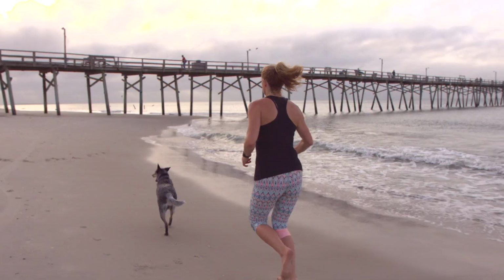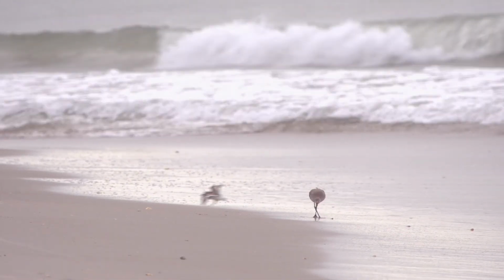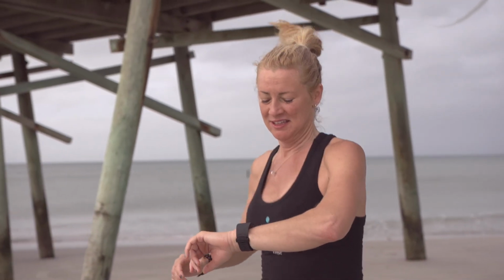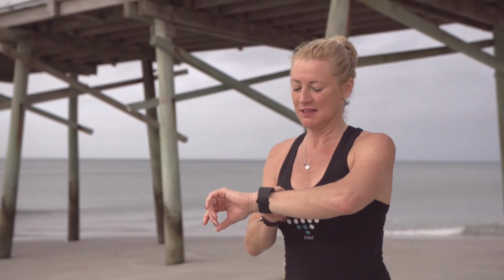Let's take a quick look at some of the gear I used on this trip to North Carolina's Crystal Coast. With a very busy work and travel schedule, I need something to hold me accountable each and every day in order to succeed with my fitness goals. The Fitbit Surge helps with that because it's like a little workout buddy.